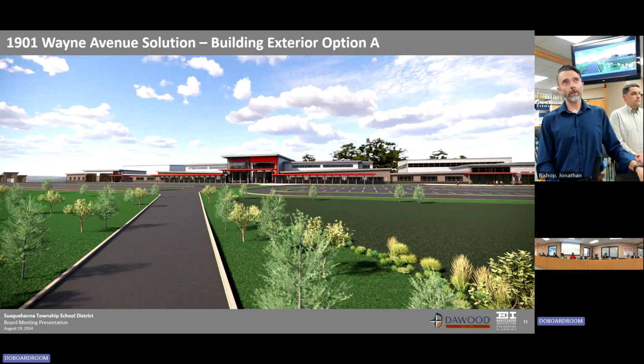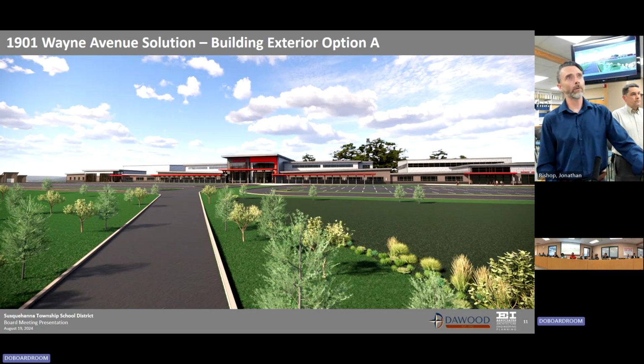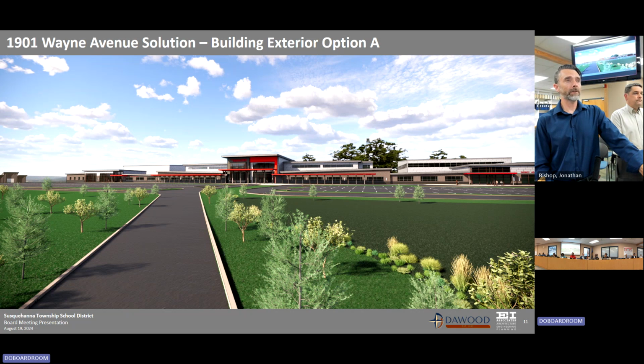So we put together three options for the exterior. I won't go over them in detail, but essentially, this is just the launching off point of what we call conceptual design, but to show what a building could look like of this size and magnitude. As we discussed, this first option is sort of a modern feel to it. It has some slopes to some of the walls and parapets, has some modern materials.